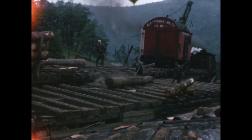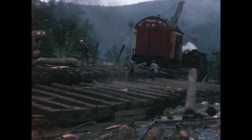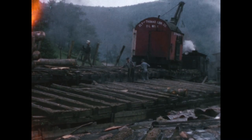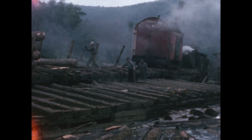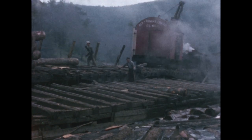Boy, that looks like potentially hazardous work. You really have to look out for your hands and feet. Not an OSHA-approved site, huh? That's for sure.